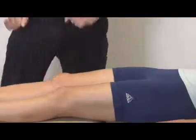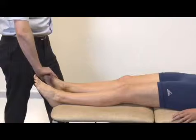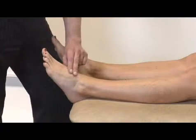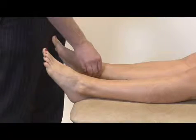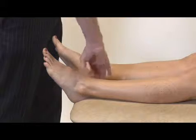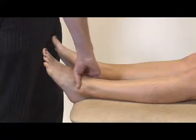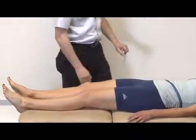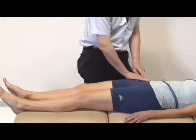At this point, I'm just going to quickly feel for the foot pulses, and she certainly does have a dorsalis pedis pulse on the right, and there's one present on the left. There's a posterior tibial on the right, and a good posterior tibial on the left. At this point, I'm going to assess for leg lengths. I'm just gently going to feel again for the anterior superior spine. Is that sore at all, or is that okay?